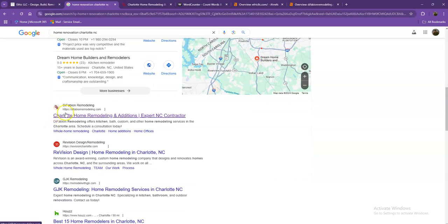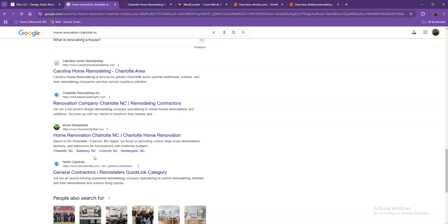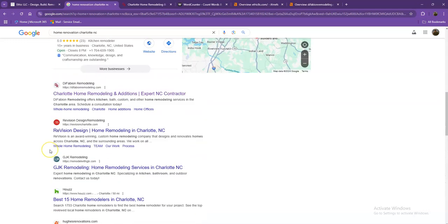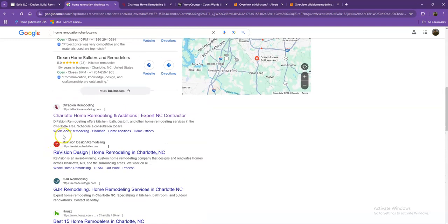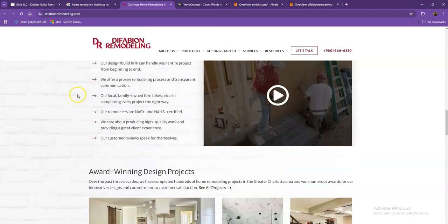Moving on to the next part, these are what we call the organic searches. These are all the websites that actually rank higher without people paying for any ads, just because they're doing certain things. That's exactly what we're going to talk about and analyze. So I pulled up one of the top ranking websites. Let's see what they have differently.